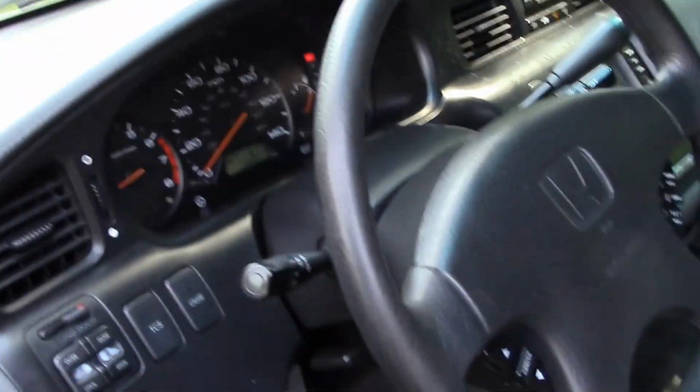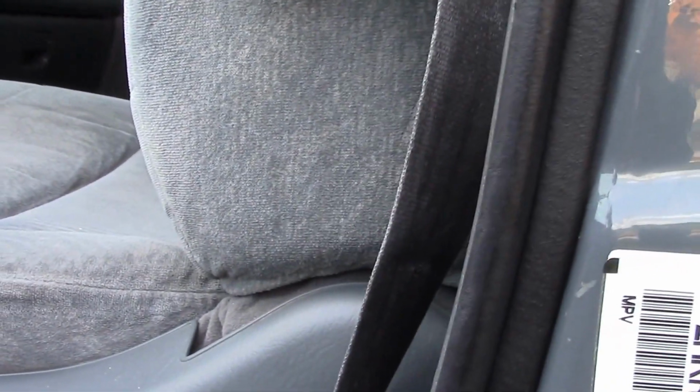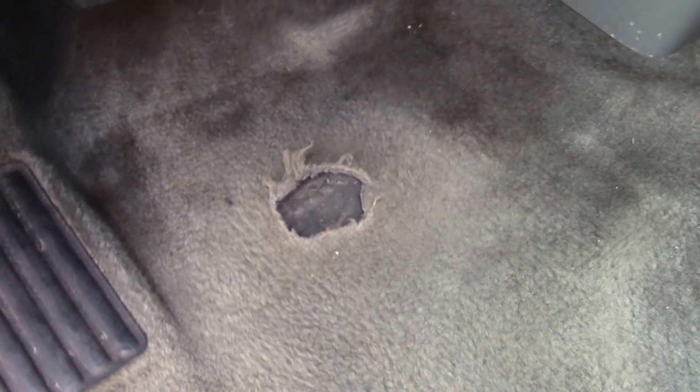Alright, so now we're into our driver's side. First things first, our driver's side seat. It's pretty good shape, pretty clean. No damage really, no holes or anything like that. We do have power options here. Must be all the way back, so we'll slide it forward. And then back. Alright, so there's your power seat. Okay, here's a look at our floor. We do have one little hole. That's kind of typical wear and tear on any older vehicle, because that's the spot your foot's always in.